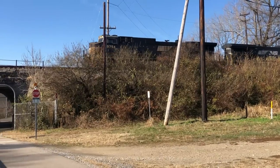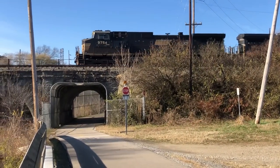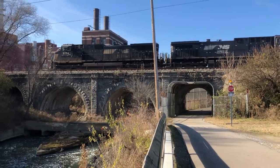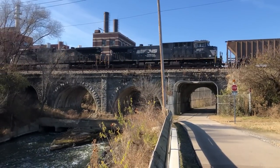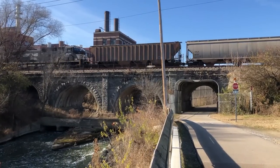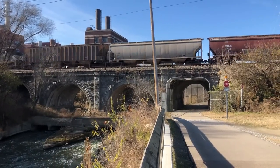Cool, look at that. Is that cool or what? Awesome. Grain train.